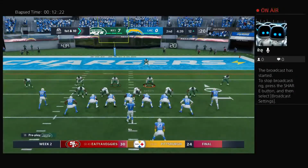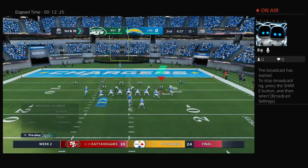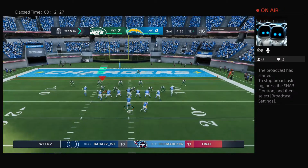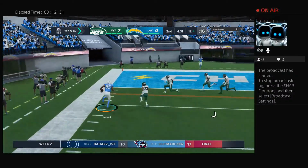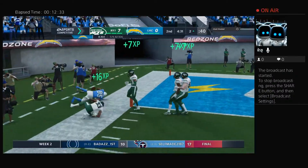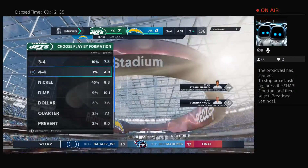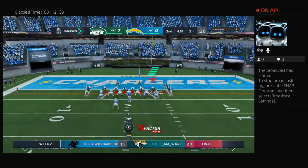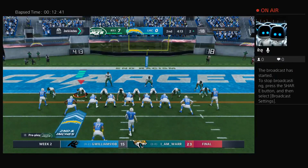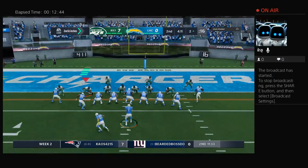A first red zone opportunity here for the Chargers. It's 1st and 10 from the 12. Back to throw again. This will be caught just inside the 10, and all the way to the 2-yard line there before crossing over out of bounds. That one good for 10 yards. And it'll be 2nd and very short at the 2-yard line.